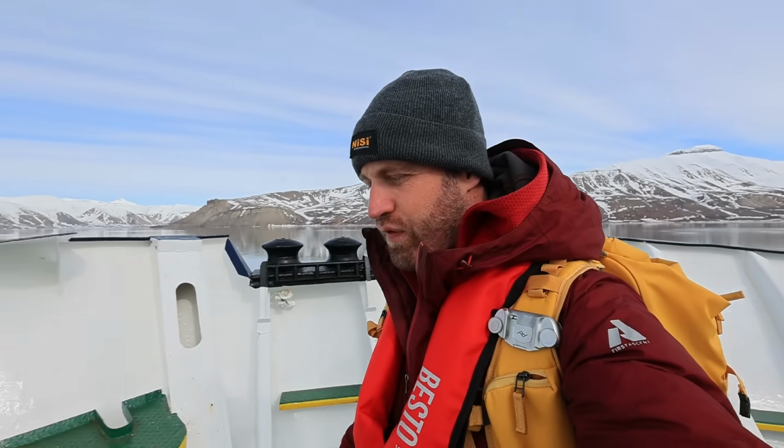So awesome morning. We are in a fjord, just like the main fjord north of Longyearbyen, and we've seen there's a bearded seal out there. There were some reindeer around this morning, and we're off on our first Zodiac cruise now. So I'm really excited because this is so beautiful. So let's jump in the Zodiacs.